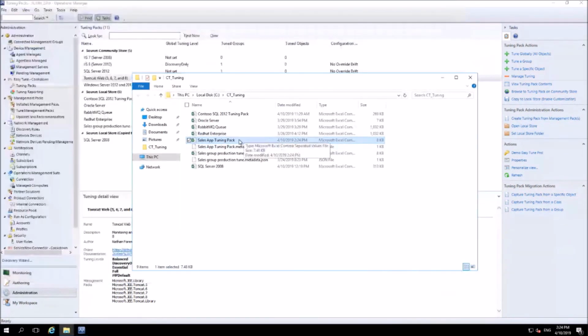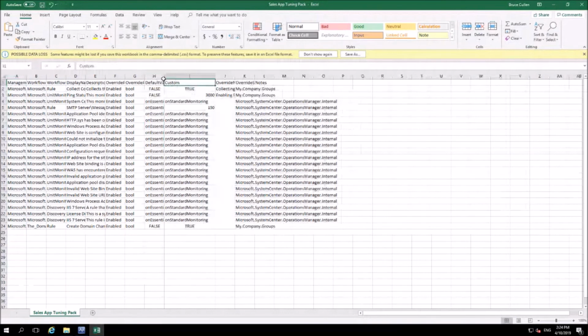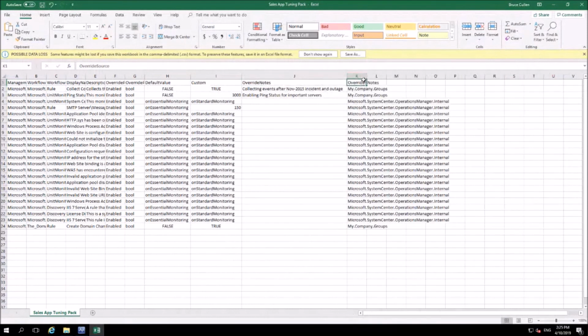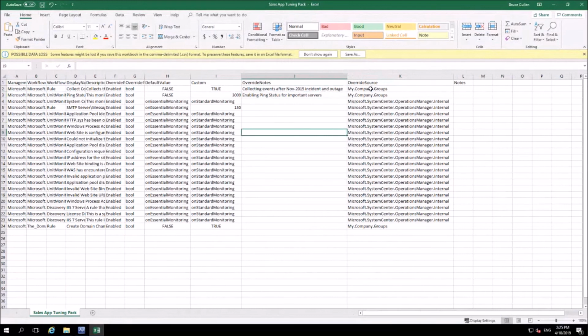There it is. So if I fire this up in Excel, in addition to what you're expecting to see, the default value and the custom value, which is the effective overrides, you also see override notes and override source. These are really useful for troubleshooting, so this can be used as a troubleshooting tool too. If notes were added at the point the effective override was set, you get those notes here too. And the override source is effectively the name of the management pack in which the effective override is stored.